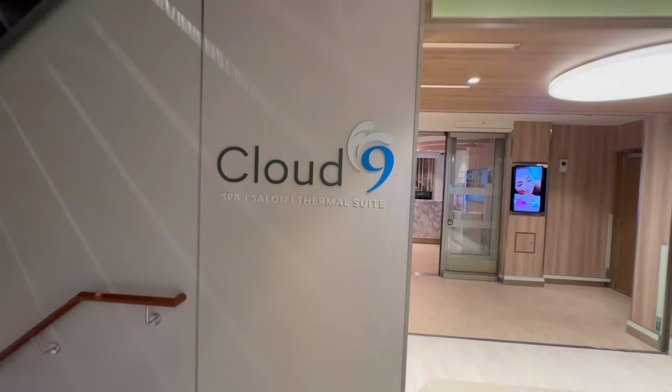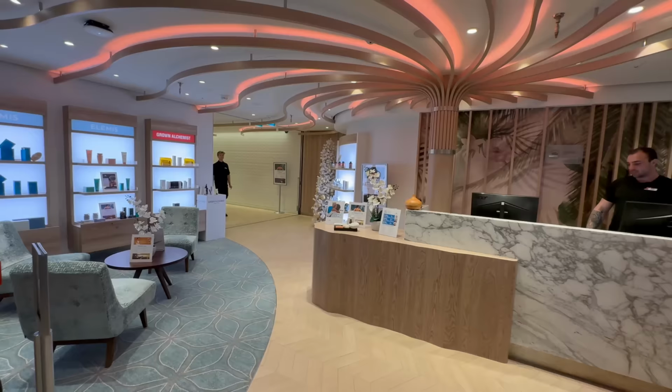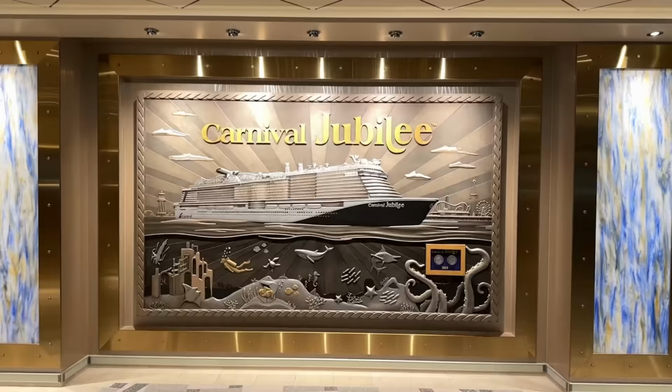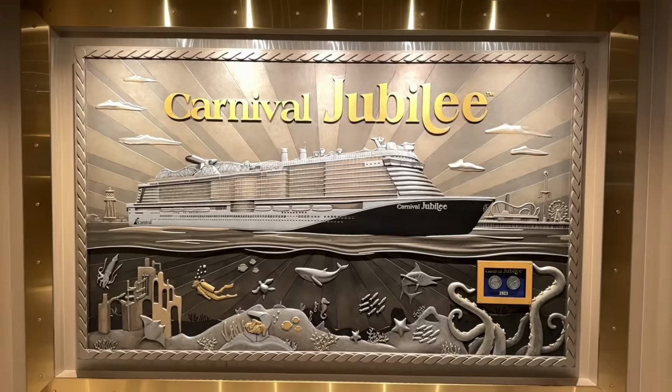All the way forward on deck 6 is the Cloud 9 Spa. So on one side, you have the spa, which has a thermal suite, treatment rooms, a salon, and on the other side is the fitness center. I really love on this Carnival Jubilee marquee here how it shows the theming of this ship. You can see the pier from Galveston, you can see the coastal theming. I really like how they did this.